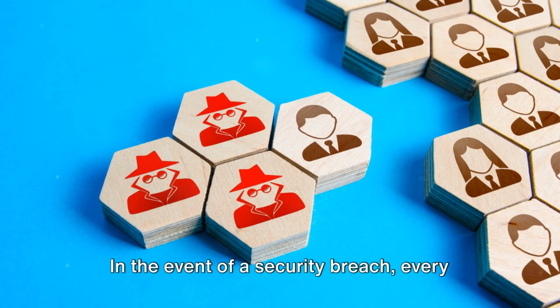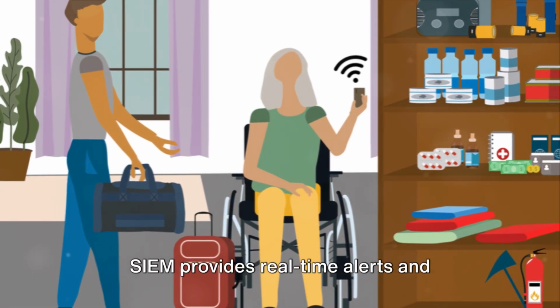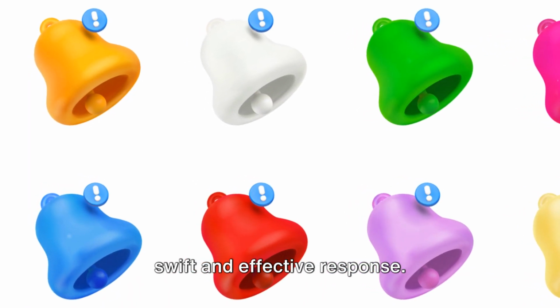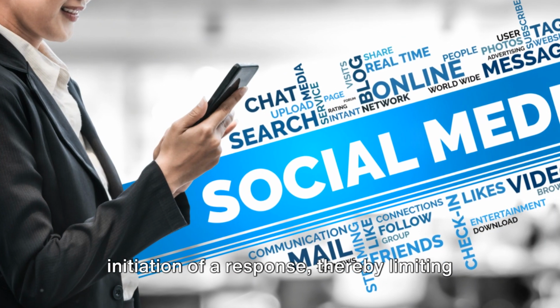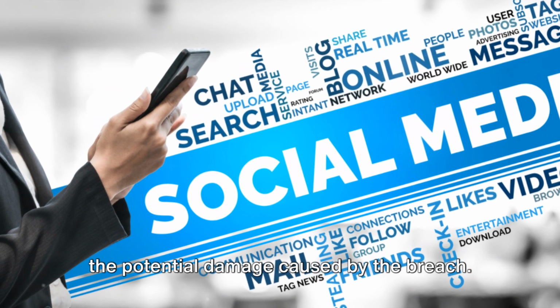In the event of a security breach, every second counts. SIEM provides real-time alerts and detailed incident reports, which enable a swift and effective response. It can drastically reduce the time between the detection of a breach and the initiation of a response, thereby limiting the potential damage caused by the breach.